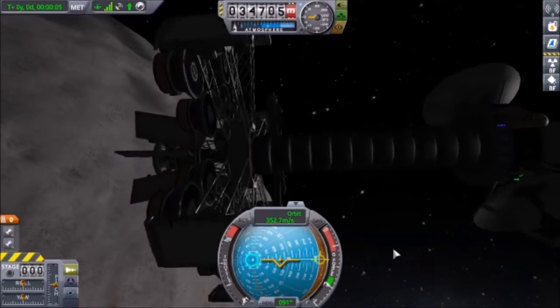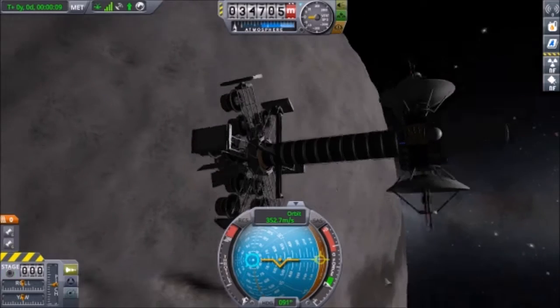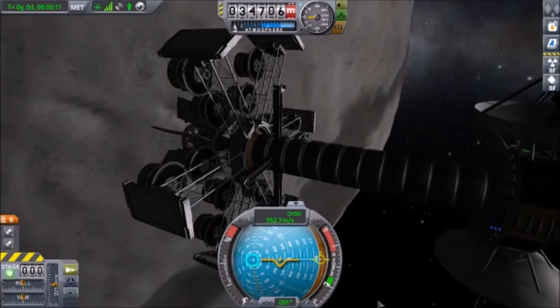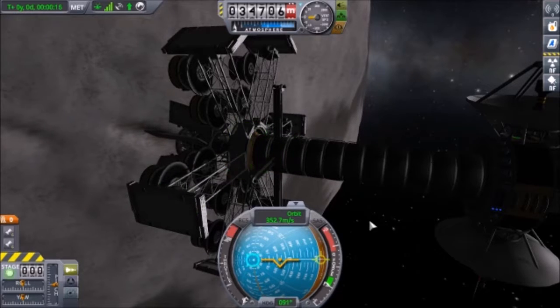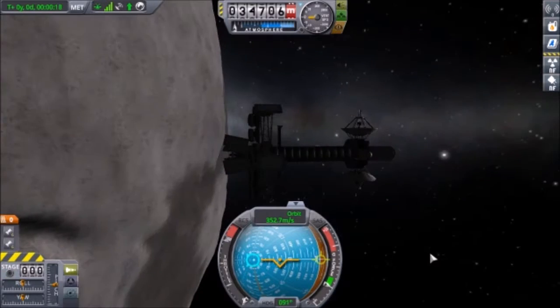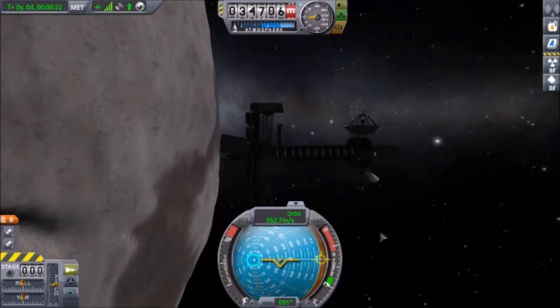Huh? No explosions? Okay. See, I moved this from one of these and stuck it on an empty fuel tank. Maybe that made the difference. Or maybe it's just waiting to blow up again some other time. Who knows?